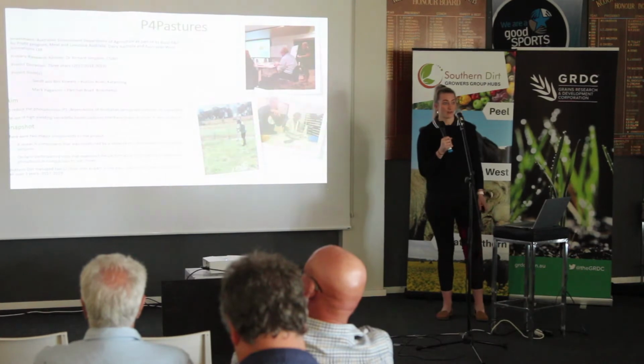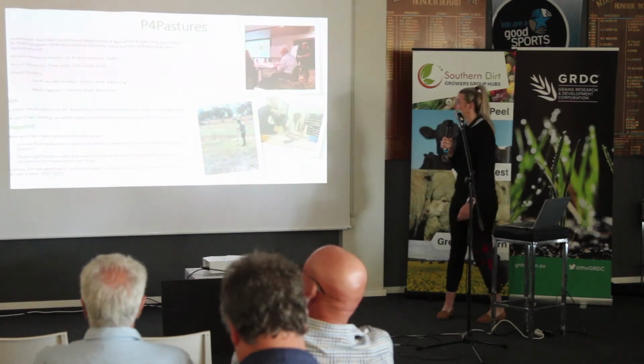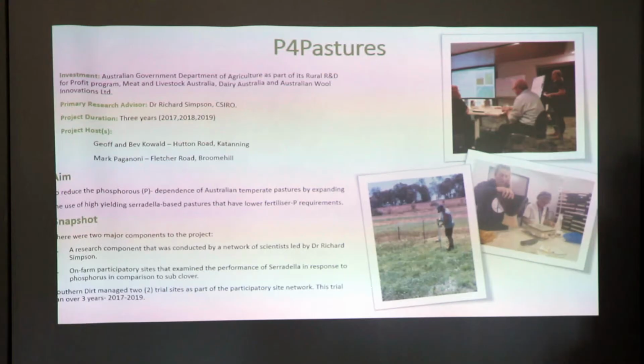Anything else? Is there another hand? Okay. P for pastures, another one of Mel's. So this one's been quite a hefty project, but I think Mel's had a lot of fun with this one as well. The aim was to reduce phosphorus dependence of Australian temperate pastures by expanding the use of high-yielding serradella-based pastures and having lower fertiliser P requirements.